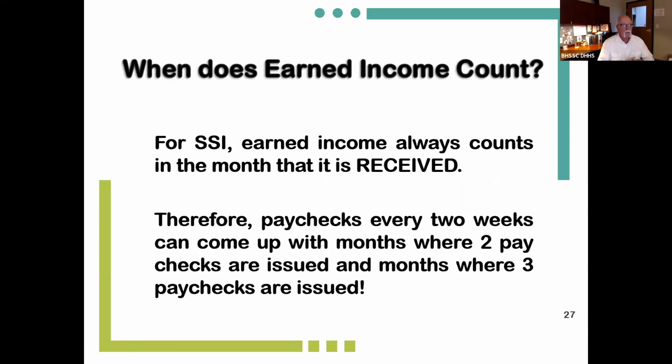So when does earned income count? It always counts at the time that you receive it. Not at the time you earn it, at the time you receive it.